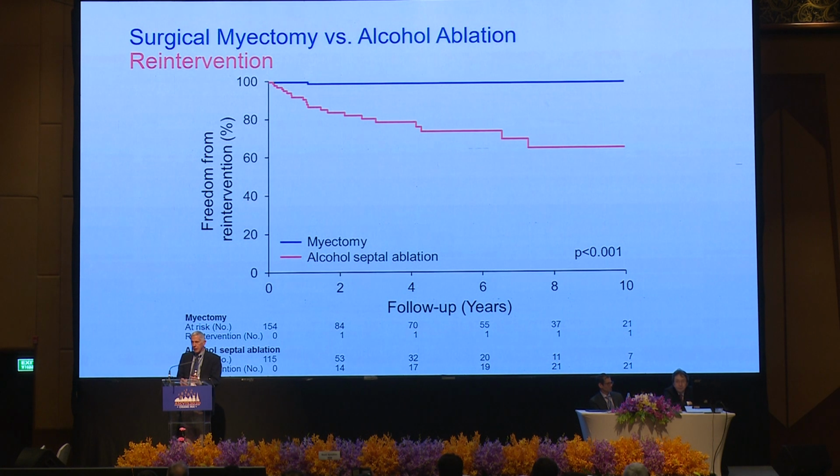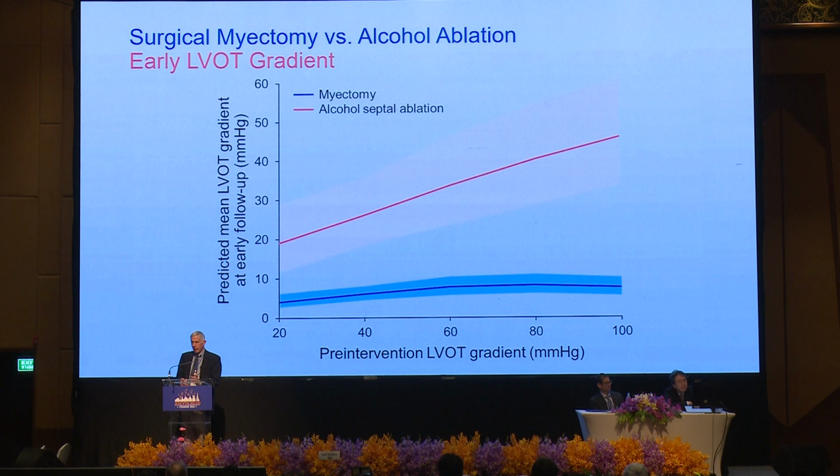Reintervention rate is much less with surgery. It really doesn't matter what pre-intervention pressure gradient you have, you get the same result after surgery, whereas with alcohol septal ablation, the higher the gradient before, the higher the gradient afterwards.